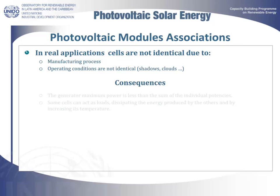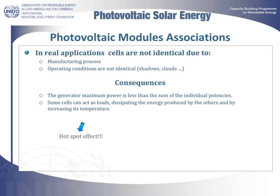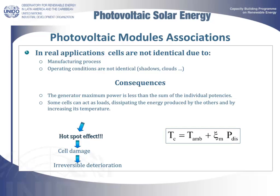Associations of photovoltaic modules. In real applications, the cells are not identical, primarily due to two factors. First, the manufacturing process, and second, the operation conditions are not identical. There could be shadowing or clouds, etc. This causes a reduction in the maximum generator power. Moreover, in certain cases, some cells can become loads, dissipating the energy generated by the others. If the dissipated power has a high value, the cell could increase its temperature considerably, leading to deterioration. This phenomenon is known as the hot spot, and protective devices are used in photovoltaic modules to prevent it.